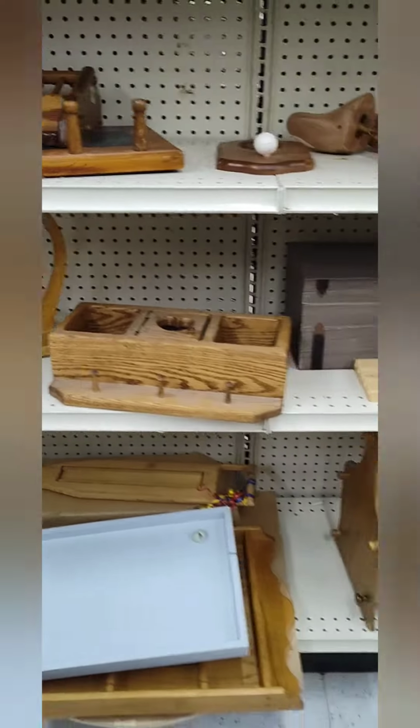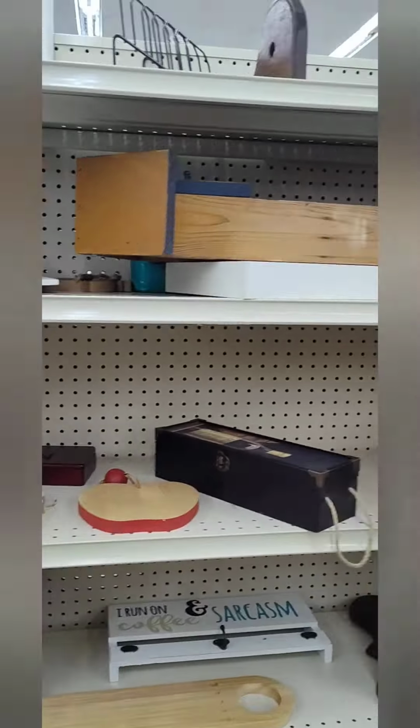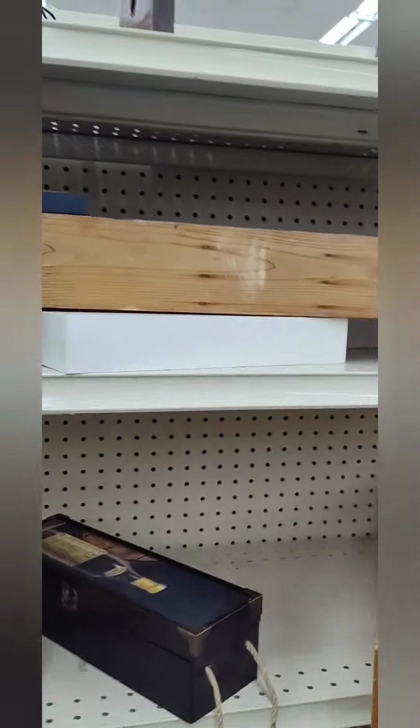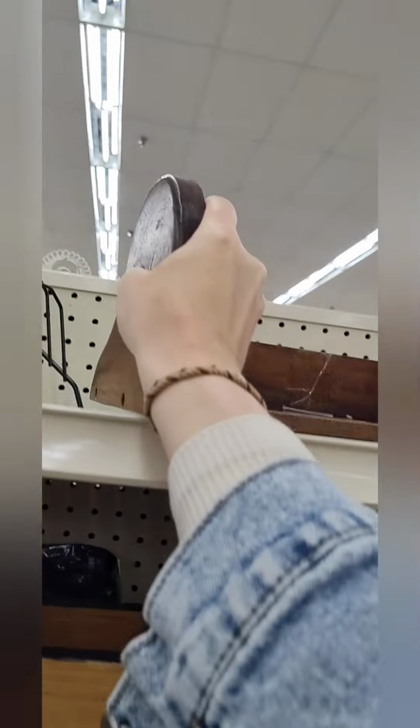And as most of you know, I'm looking for a couple different shelves for my home, and I just haven't found the right one that I am looking for. Or I find it and it's broken.